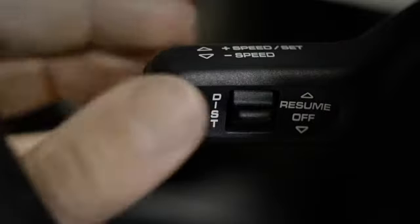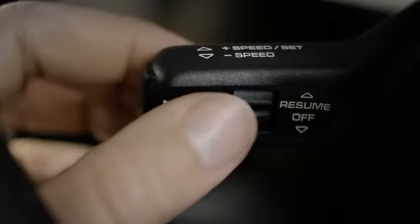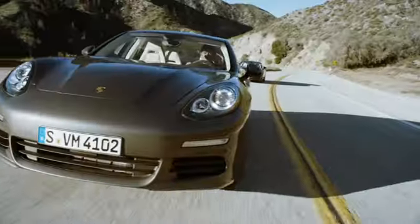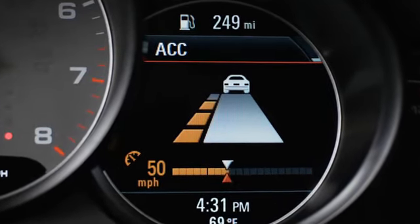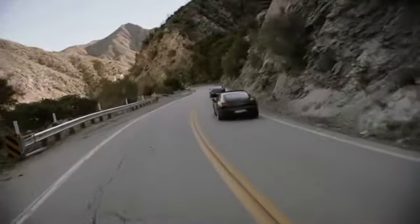There is a toggle switch in the middle of the stalk, the distance controller. You can use the toggle switch to change the distance between you and the vehicle in front in 4 stages. The multifunction display informs you of your selected cruising speed, your current speed, and the selected distance and speed of the vehicle in front.